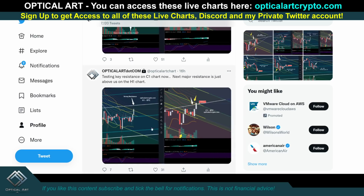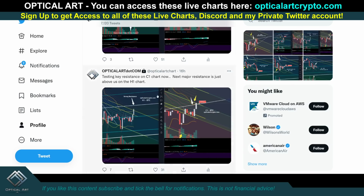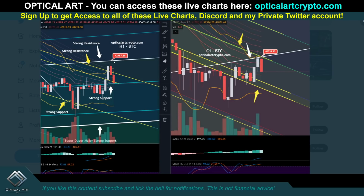This was 16 hours ago as we were pushing up. We're testing key resistance on the C1 chart now. That's right here. I said next major resistance above is on the H1 chart. So I was saying this is very strong resistance on the H1, and this is going to be strong resistance on the C1, hinting that this would be an ideal point to short. You can see how this played out. This was 13 hours ago and we rejected. We rejected at this line, and we cannot get above this resistance on the C1 chart.